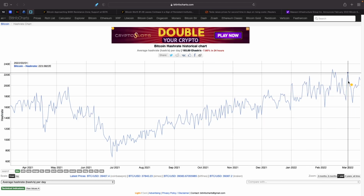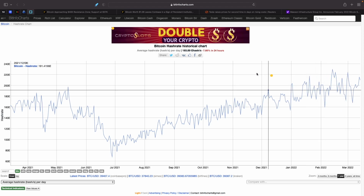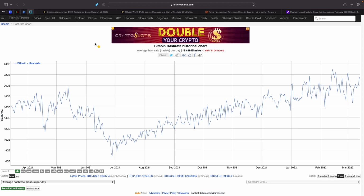I think we're going to see a much larger spike coming up once all the miners start installing all the miners that they're supposed to get. A lot of stuff is delayed right now, so I think Q2 is going to be a pretty good rise in hash rate coming up here.